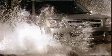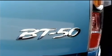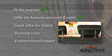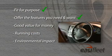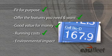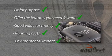Now, chances are that even after you've been through the selection process so far, there will still be at least several cars to choose from. They're fit for your purpose. They offer the features you need and want. They offer good value for money. And you've looked at the running costs and the level of environmental impact you're comfortable with.